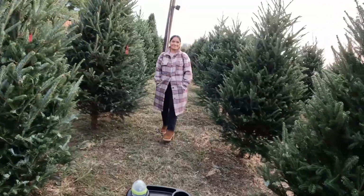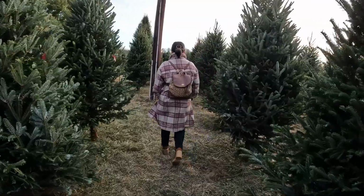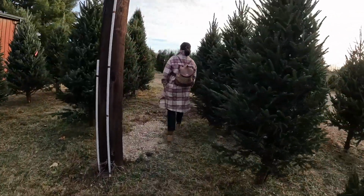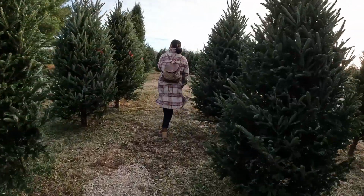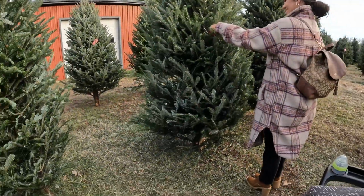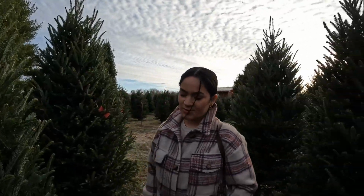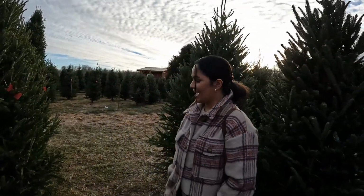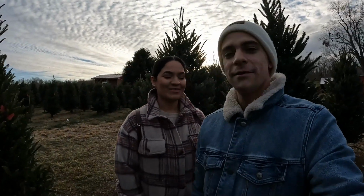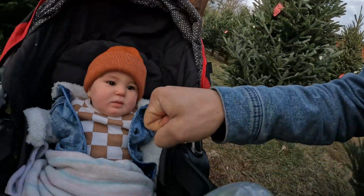All right. So which one did we pick out again? I'll show you. Right behind you, girl. This one. What do you guys think? It's our first time. I don't know what to look for, but I think it looks pretty nice. This is our first time getting a real tree. We've been talking about it for about a month now. We're actually doing it. Give me the knuckles.